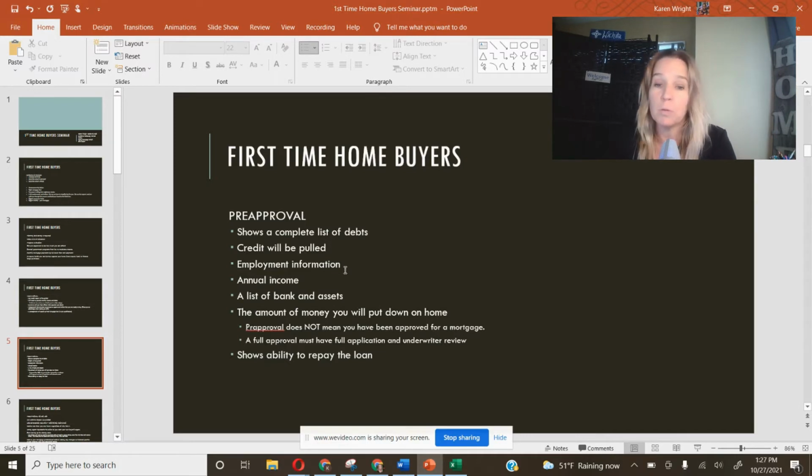Okay, so now pre-approval, it shows a complete list of your debts. As I said, the credit will be pulled, your employment information will be looked at and validated, your annual income will be looked at. Make sure you have a list of your bank accounts and your assets that the pre-approval will be looking into, and the amount of money you will put down on the home. So this is a conversation you're going to want to have with the loan originator or your lender.